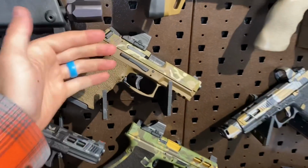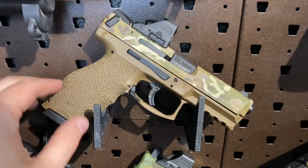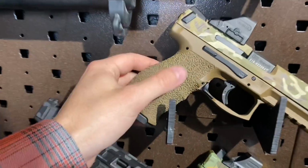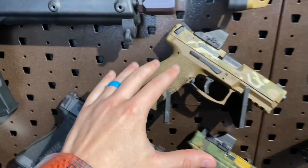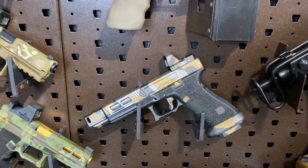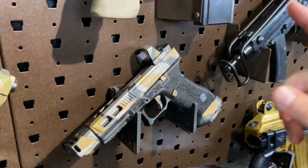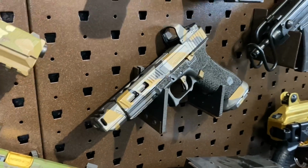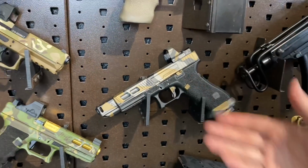Then we have an HK SFP9 or VP9, depending on what country you're in. That's really nice. Again, done up by them. Look at this stipple. And super comfortable. Very comfortable gun. Another one that I really liked. This one was originally made for an IPSC shooter up here, Logan Martin. It was his original gun, traded it in for something else, and I got to handle it for a little bit. That I did a video on called the Go Fest Glock.